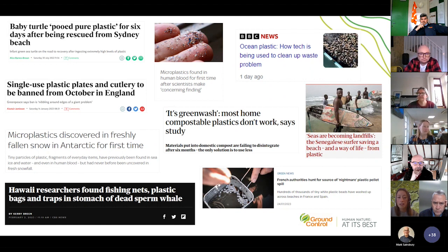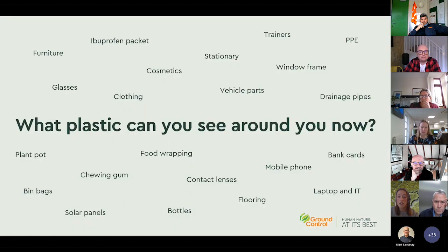So plastic is a versatile material. It's relatively cheap to produce, and that's why we use it for so many different uses. I made this list just sat here at my desk, looking out the window and looking around me at the things that we use plastic for. And it's a great material. It's relatively cheap. It's moldable. It's durable. It's lightweight. And it's everything from the clothes that we're wearing to the contact lenses I've got in so that I can see.